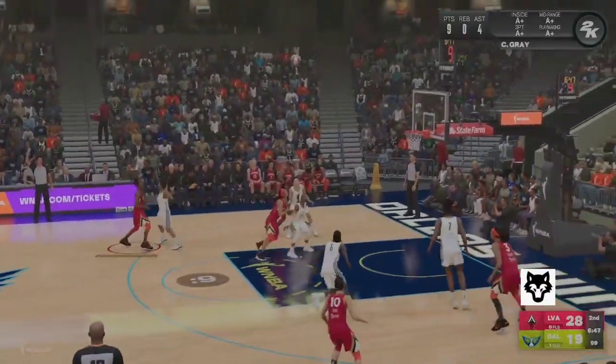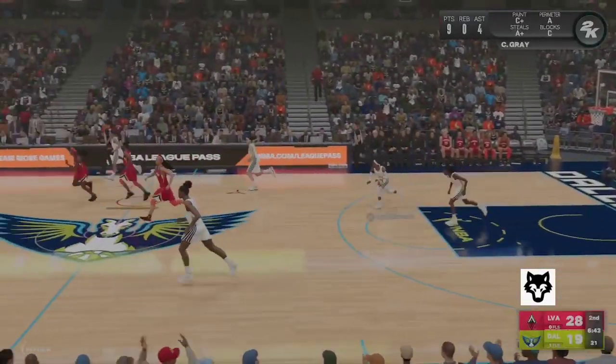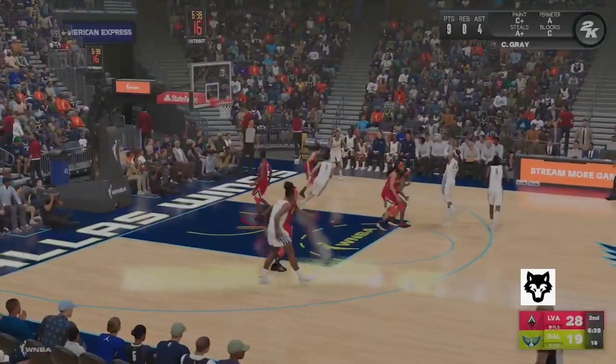Now here's Young. 5 points in the game. I'm not sure why she keeps trying her luck from deep. It's just not working for her. Pass to Burton.